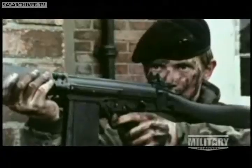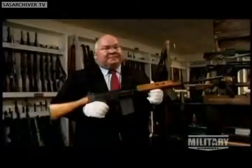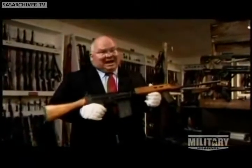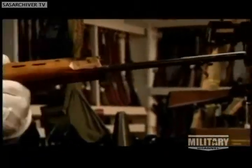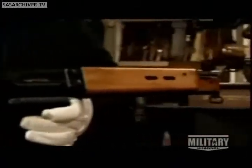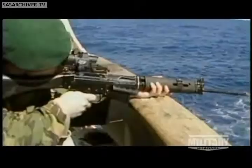The 1950s saw the Lee Enfield replaced as the standard British rifle by the SLR, the self-loading rifle. It was Britain's first semi-automatic, and the Royal Marines quickly took a shine to it. This is the SLR, the self-loading rifle, or L1A1, a semi-automatic 7.62 millimeter gas-operated weapon. This is sort of the standard weapon of the Royal Marines well up into the 80s. A very, very good weapon.